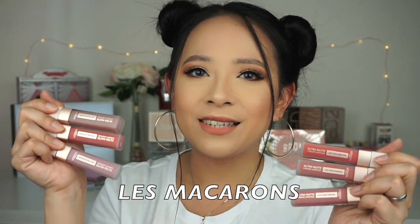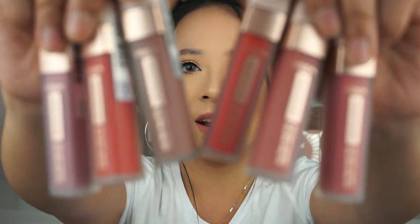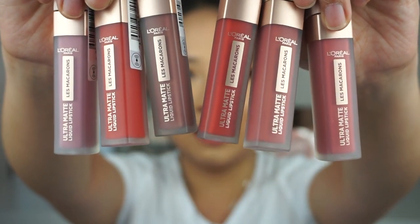So in this video, I'm gonna do another lipstick swatches, or liquid lipstick swatches, and I have here the new L'Oreal Ultra Matte Liquid Lipstick, and it's called Les Macarons. I'm gonna write it somewhere right here. So yes, these are the lipsticks, you guys, and I have 6 shades here in total, and I picked the shades that I thought I'm gonna end up using. So yes, that's that, and I'm very, very excited.